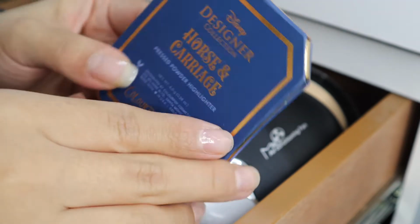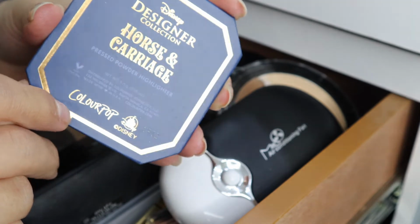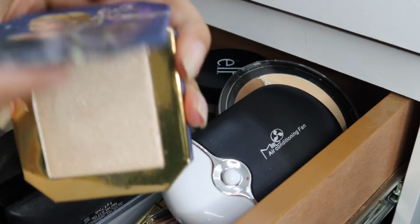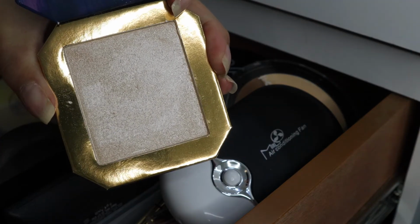And then lastly, I have the Disney collection with ColourPop, Horse and Carriage. This one is the Cinderella one. Looks like that. Really pretty, like a white gold.